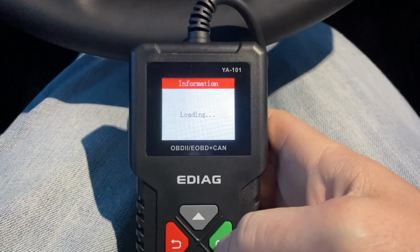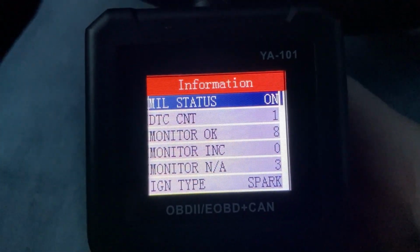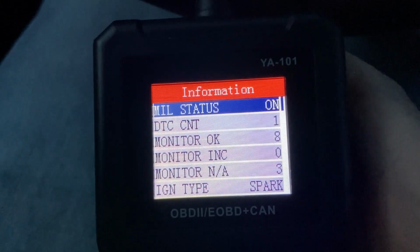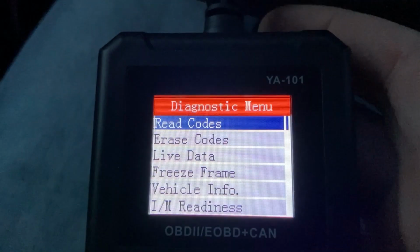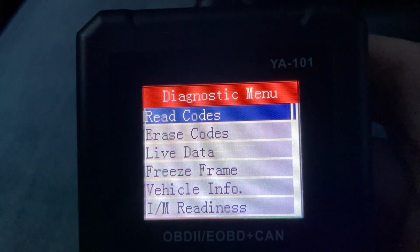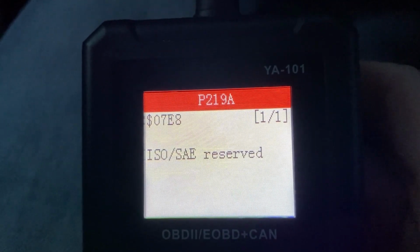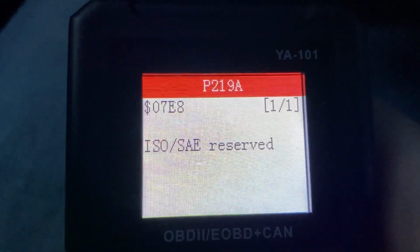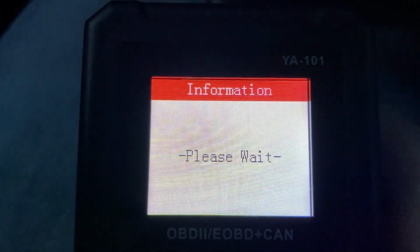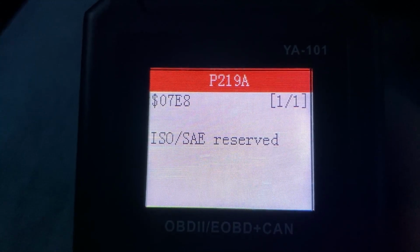All right, let's see what it be. Run it again. MIL status on, DTC count, ECM, okay, there we go, read codes, stored codes, ISO SAE reserved, what the fuck does that mean? Gotta love these Chinese deals, what the fuck, what a piece of shit.